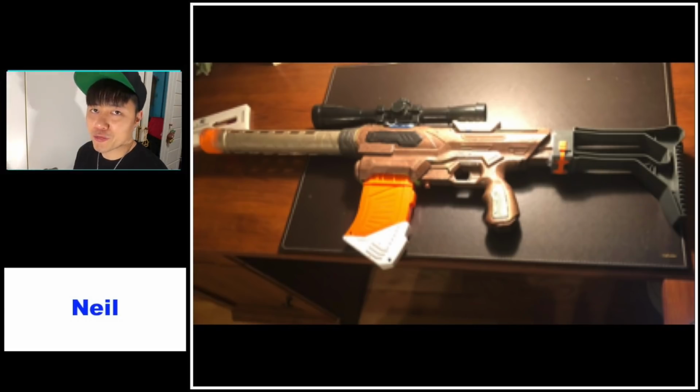Following that, we have a mod from Neil. Here's my attempt at modifying an eradicator. The scope was hot glued on from an Air Warrior's snipe, and the Recon Mark II stock was hot glued but came off. No internal mod, just paint. Dude, your Recon Mark II stock looks like it's still on.